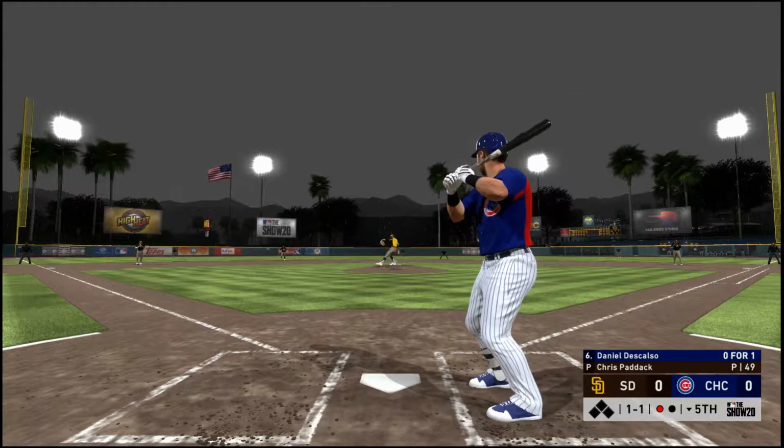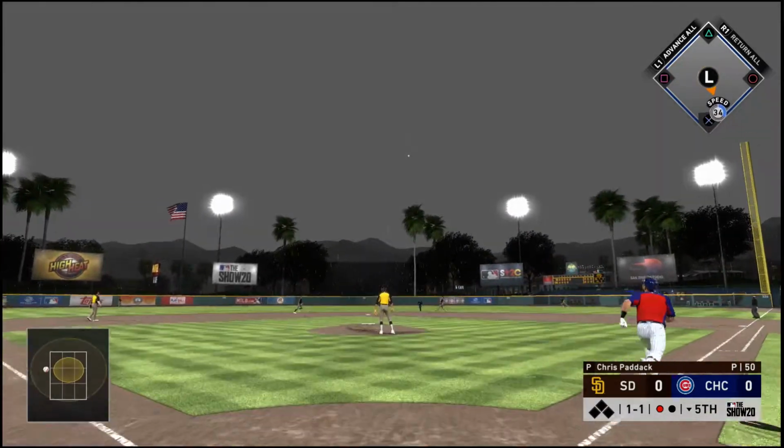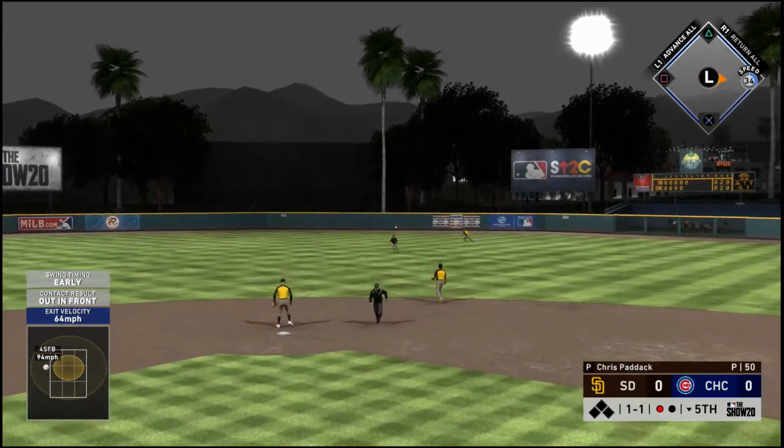Guess who tipped their hand? They were sitting all over a piece of cheese. He flew open on the front side. In there, a base hit.